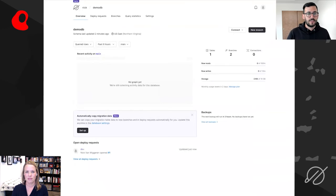We do dozens of schema changes every day. We do it without worrying about the impact it's going to have on our production database because these are zero downtime deploys done automatically by PlanetScale in the background. They're capable of helping us figure out what we need to do, and we want to give that same ability to developers.